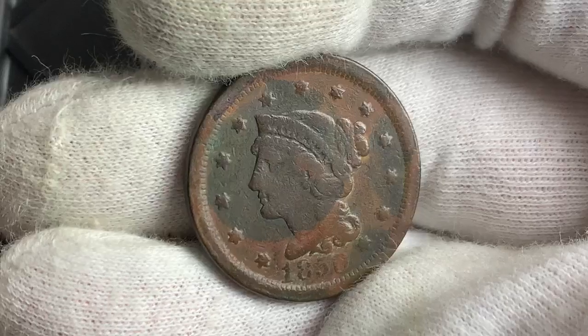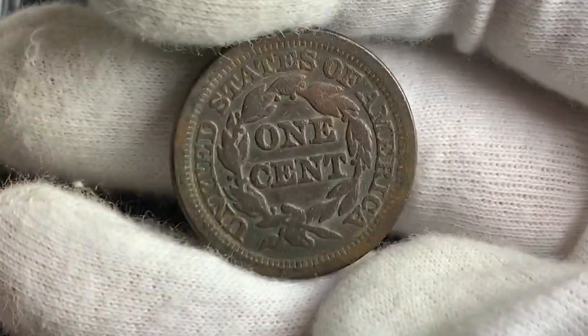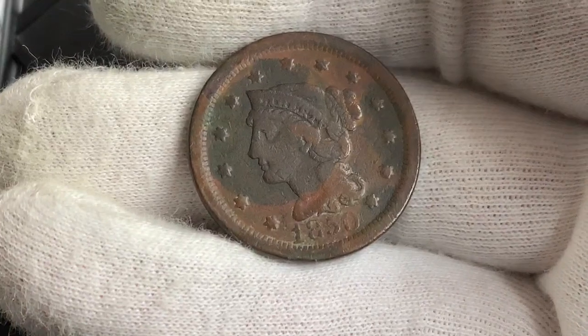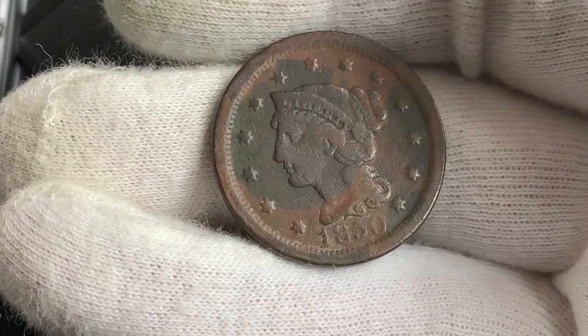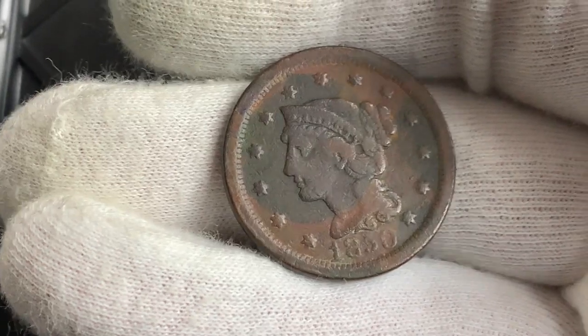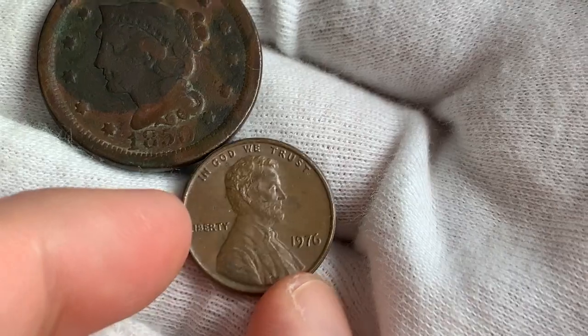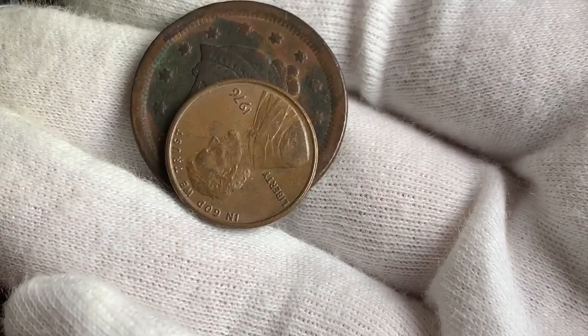They get expensive, even the ones that are in really nasty condition. I mean, it's hard to find one usually cheaper than 20 bucks. It's an old coin and it being large, a large 1 cent, it's kind of unique. I'll show you the difference here between that and a small 1 cent. So you can see the 1 cent from 1976 here and the difference in size. Quite a bit of difference. This one just swallows it, huh?